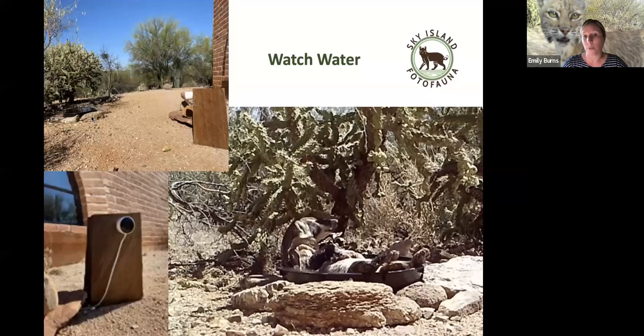And here's a badger coming in the summer to lay on her back. This was a mother badger that had 2 offspring that year, and she just needed to cool off. I could totally understand. So water can be really fascinating to watch, for sure. And again, keep your camera low, be eye level with the animals. You'll really love the images that you get if you keep your camera pretty low.